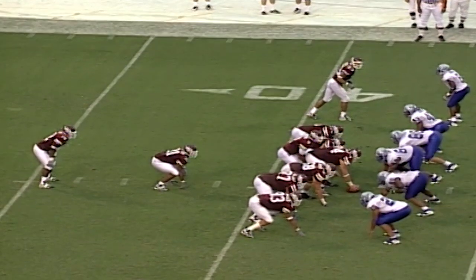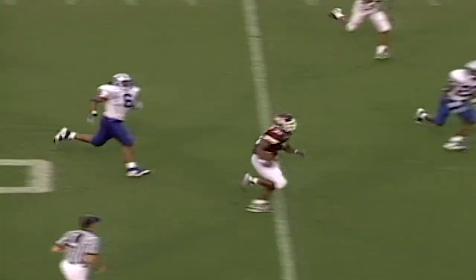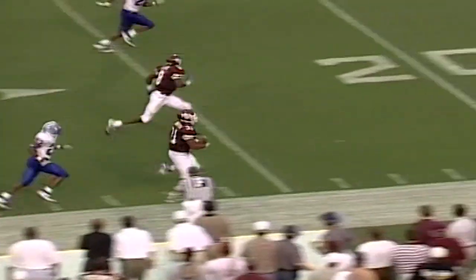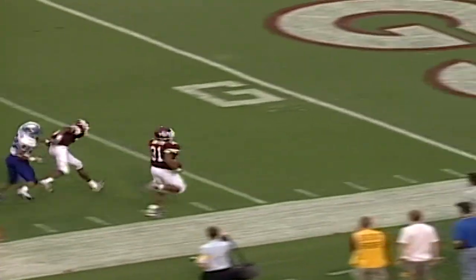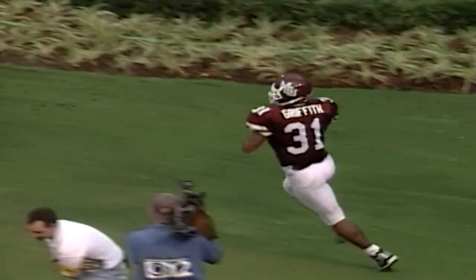They're working at the tight end spot right now. Bulldogs out of the I formation and back to throw. And firing out of the backfield, complete to Griffith, who grabs it at midfield, races to the 40, down the sidelines to the 30. It's going to go all the way as he gets the block. He's in for a touchdown.